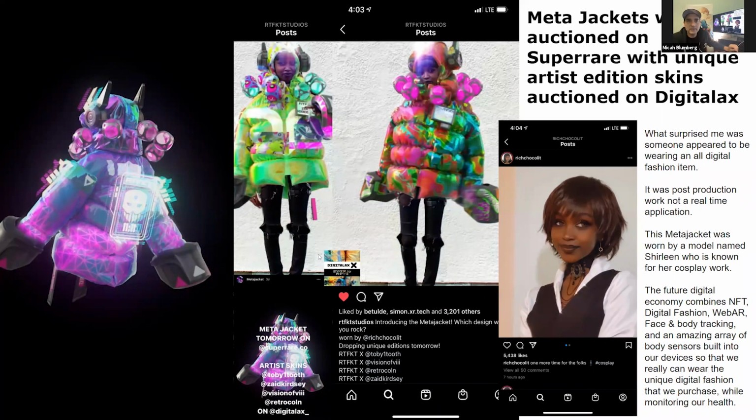They were not had by any other auction provider. What surprised me is that it is surprising to see someone wearing something this fancy with augmented reality technology. But I guess what I heard is that this was actually post-production, so it wasn't AR yet. And I just want to mention that it was modeled by Charlene, who's known for cosplay modeling.